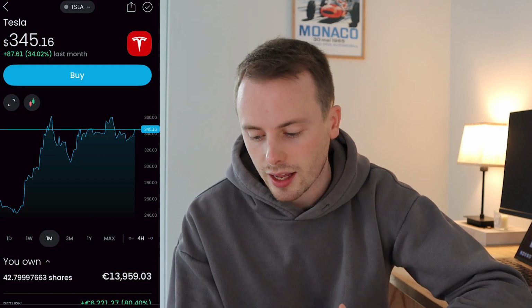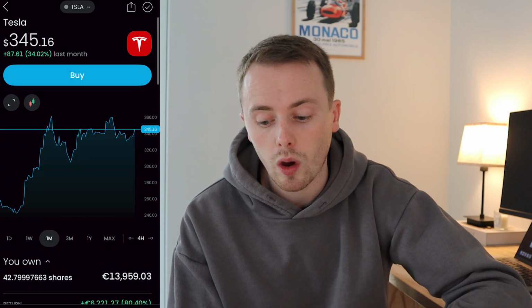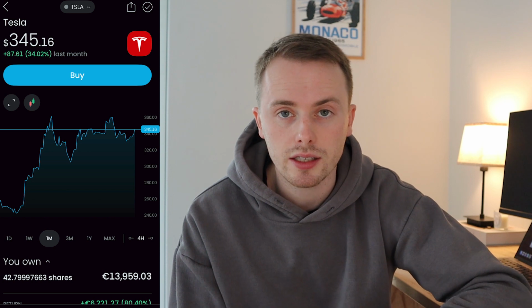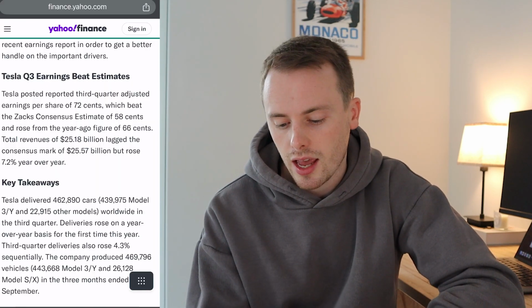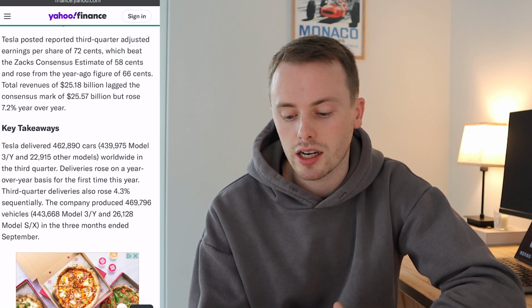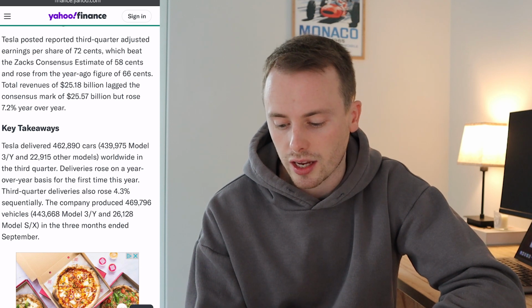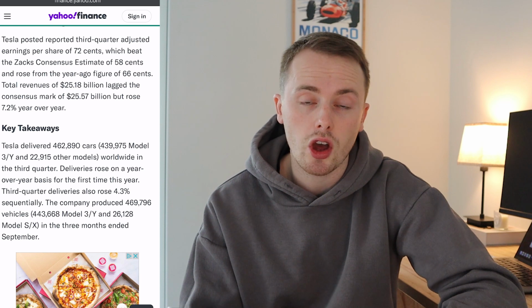Next up, of course, Tesla, as I said, overall up 80% on this position, and in the last month up 34.02%. So essentially a lot of the gain here coming from Tesla beating its Q3 estimates. So that's obviously a good sign. Some of the key takeaways: 462,000 cars delivered, most of them being the Model 3 and Model Y. And with that, deliveries rose on a year-over-year basis for the first time this year.